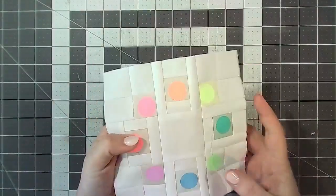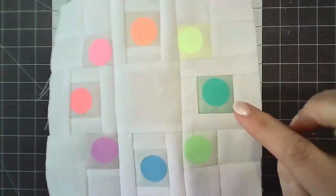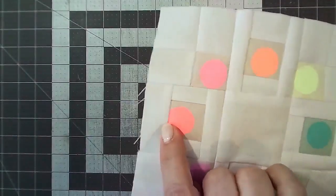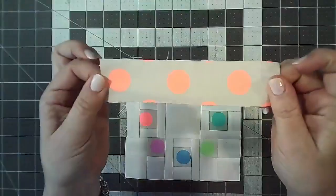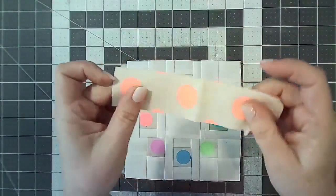Now, my fussy cutting didn't go as well as I hoped. Some of them were pretty good, others of them not so much, but I don't care because I didn't want to use much of the fabric, so I just went with a little 1.5 inch strip.